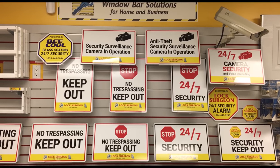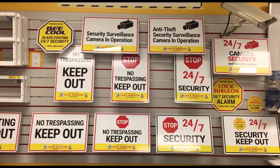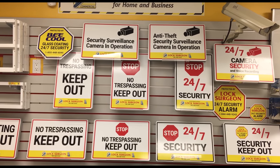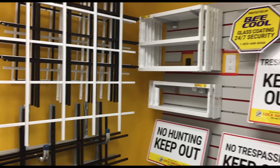And what we find is not so much for burglary, but staff events. Did something happen that we can confirm with the camera? Did the customer say something? Did we misstep something? Did someone take something out of the building that shouldn't have come out? Did Frank take that thing home with him, or was it Sam?